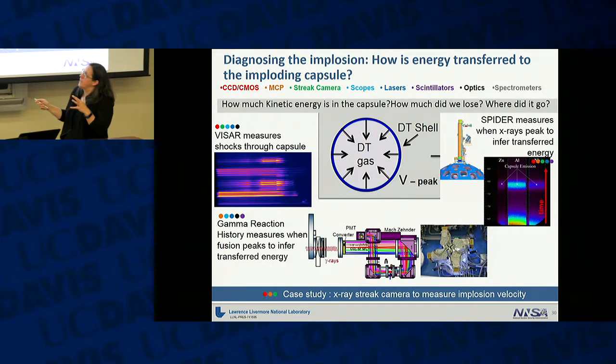We use a streak camera interferometer called VISAR to measure the velocity of the shocks as they pass through the capsule. We use an X-ray streak camera called SPIDER to measure what we call bang time. This is at the very peak of the implosion, when all of our fusion reactions happen, and also a lot of X-rays are emitted. So we measure when that happened, and then we back out, just using Newton's laws, how fast it was going. If we know when it stagnated, we can figure out how fast it was going to get there. So that's a streak camera that's mounted here.